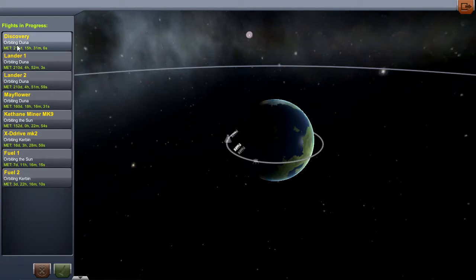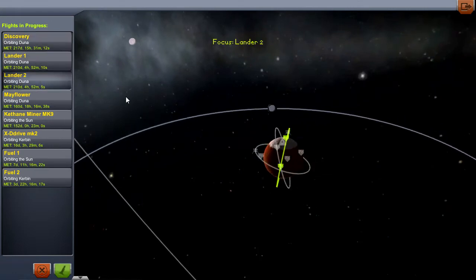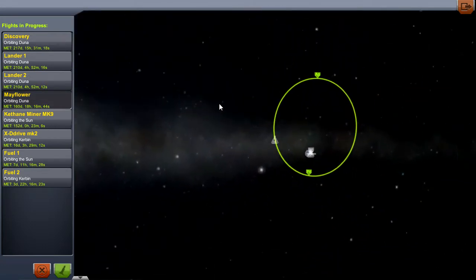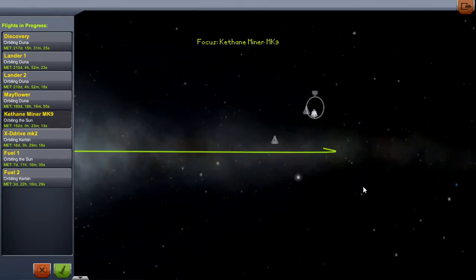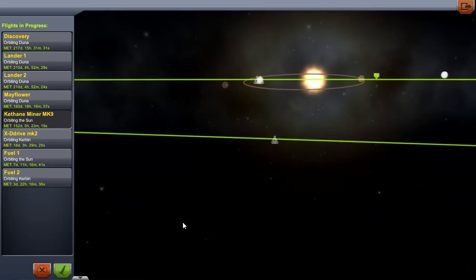Recapping what's been going on, we have the Discovery in orbit around Duna, as is the Lander 1 and Lander 2 and the Mayflower colony ship in a rather large eccentric orbit. And then we have the Kethane miner, which is en route to Duna. It has an encounter in about 135 days, 130 days or something like that.